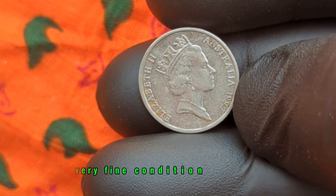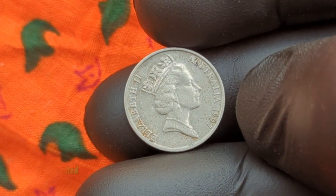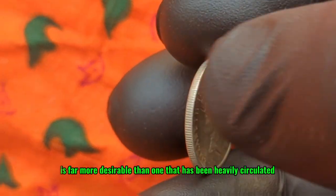A 5-cent piece with the brown dot in very fine condition, showing sharp edges and minimal wear, is far more desirable than one that has been heavily circulated.